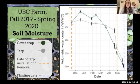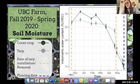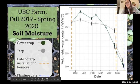You can see the green dots here are the averaged soil moisture values from our cover cropped plots, and then the gray are the average values from the tarped plots. The dashed lines are the dates of tarp installation and tarp removal, and this blue line is the planting date. And so if we follow, along the y-axis here is volumetric water content. So that's how much soil moisture. And then we have the dates ranging from November of 2019 through May of 2020.